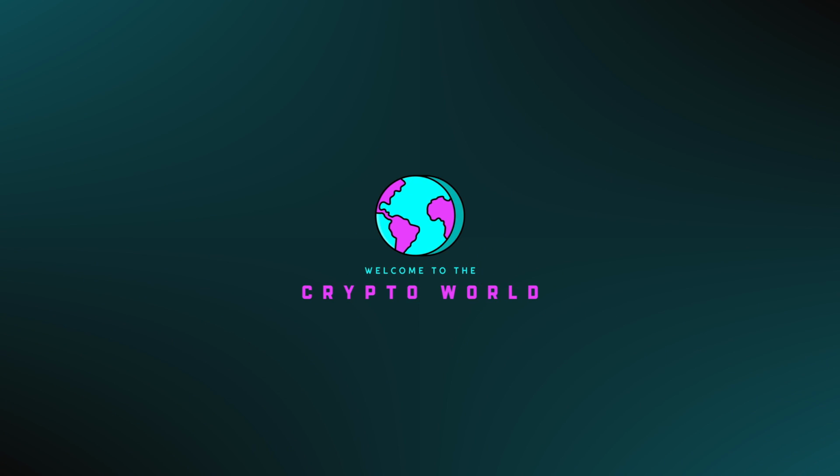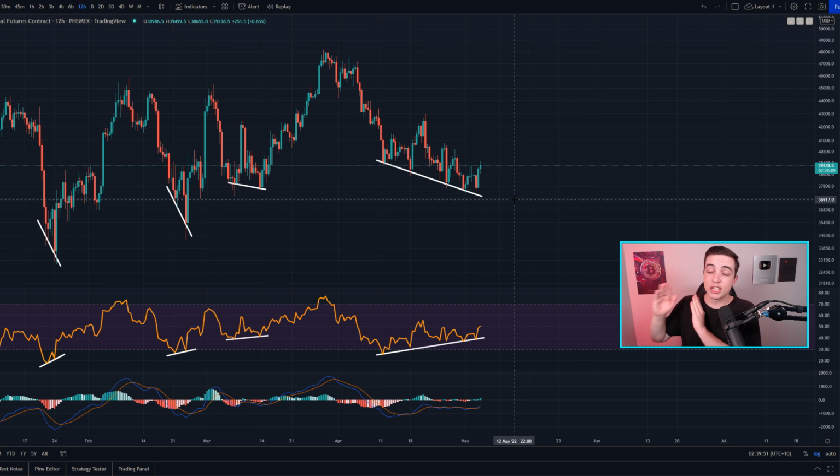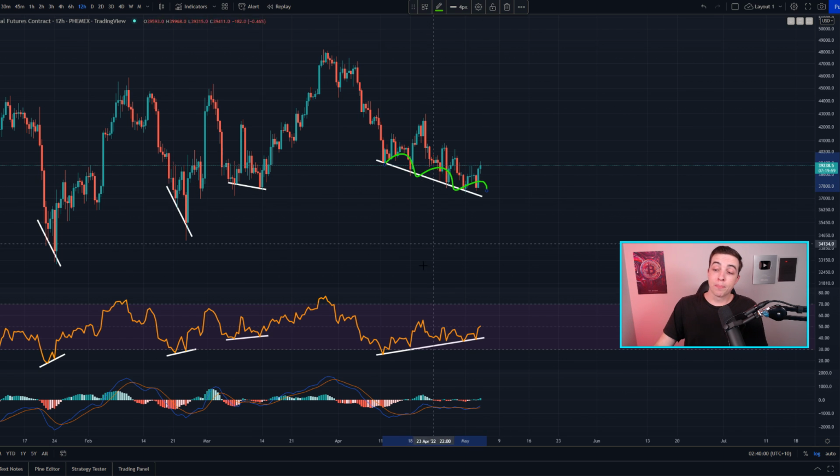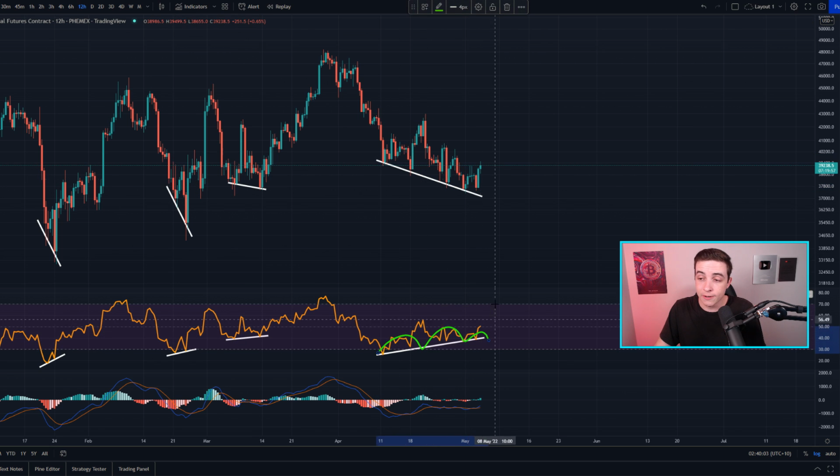First, giving you a quick update on this 12-hour Bitcoin chart, and technically speaking, this bullish divergence is still active because we're still seeing lower lows in the price, but higher lows in the RSI. And in fact, over the past one day on the 12-hour time frame, technically we've just formed our first higher low after this bullish divergence, which is a good sign to see so far.